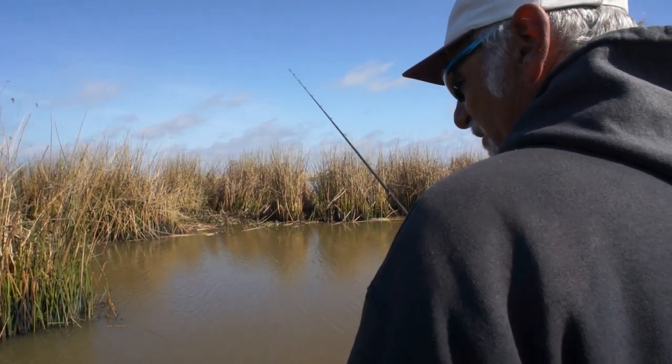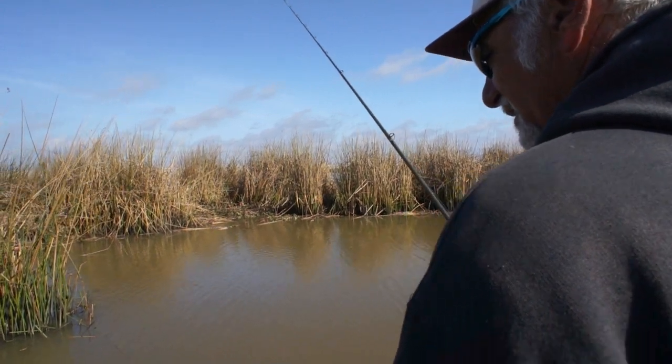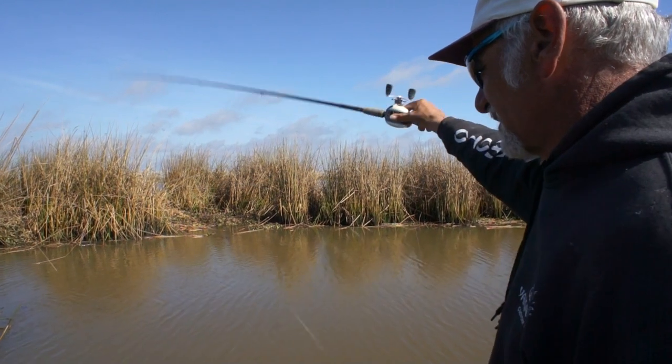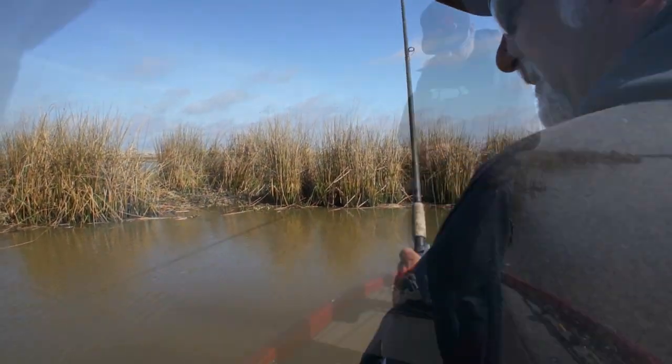So we've already gotten bit a couple times in here. We broke off a big one, and we're just going to keep plugging away as this tide falls and stay in this little deeper zone and see what we can do to find a big one. Big fish.